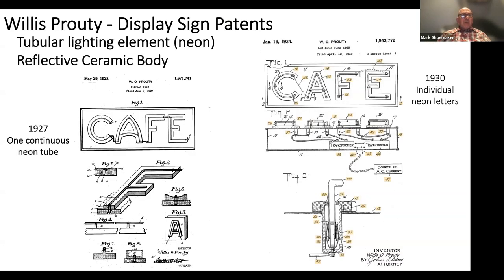So in 1927, Willis, Theodore Chester's son, filed patents for a tubular lighting element on a reflective ceramic body. So that one on the left is a neon sign where you're basically using one tube of neon to light up the whole sign. It's all connected together. And then in 1930, on the right, he filed these patents so you could have individual letters that would have had to have been charged electrically from behind. Here you can see on the bottom. So you could have individual neon letters made out of ceramic.